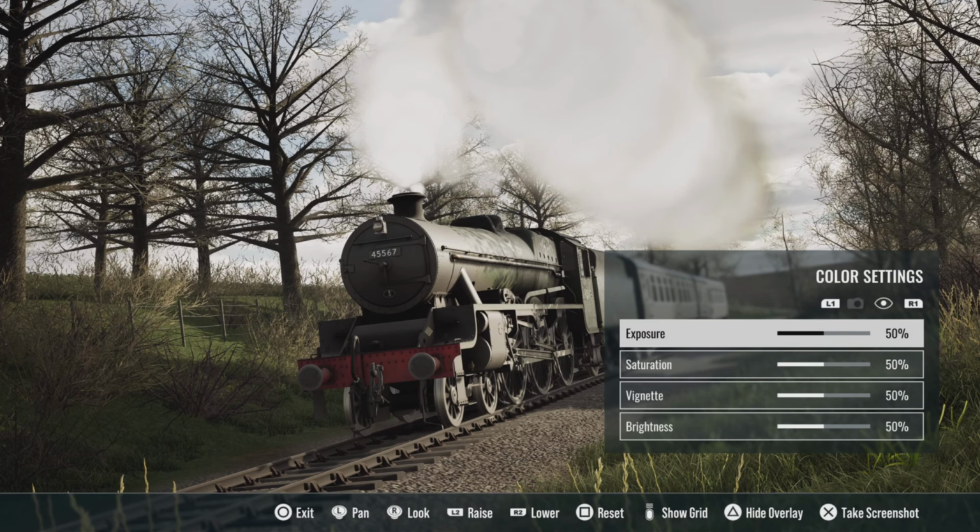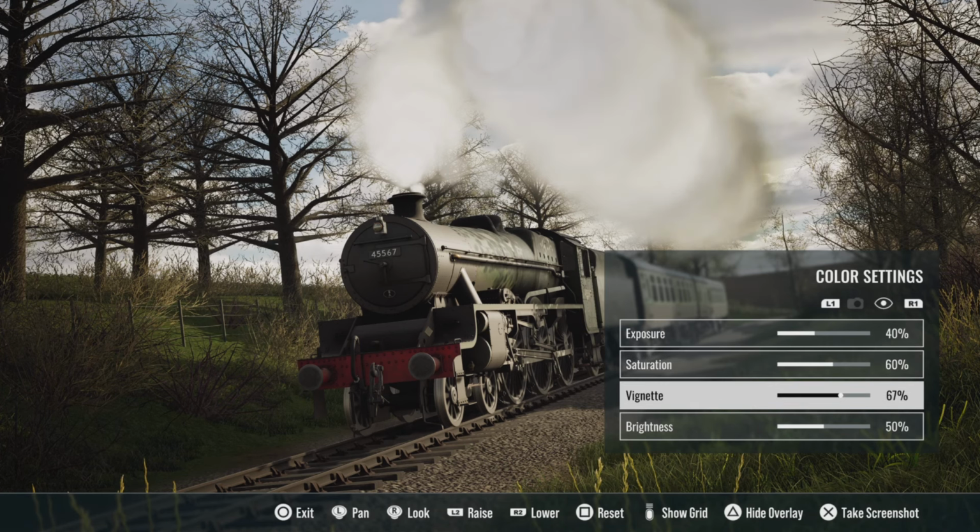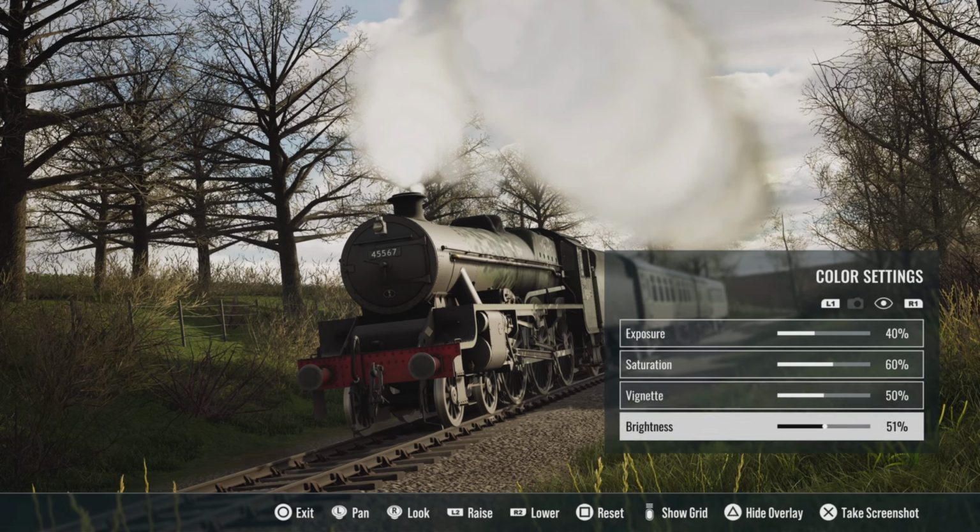20%. Exposure. Let's underexpose it to make it a little bit darker, but let's increase the saturation to make them colours pop. Vignette. I'm quite fond of a vignette, but that's a little bit dark for my liking, so maybe put it back onto 50. Brightness.